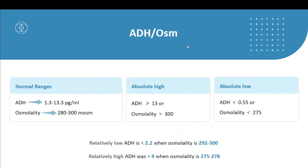So the ranges. You have normal ranges of ADH, absolute high and absolute low. Now, this is important when you look at the labs. If someone's ADH is absolutely high, it's over 13, that counts as a positive. Like this one of the labs, this one's positive. Or the osmolality is absolutely high. Same thing for the ADH if it's absolutely low, less than 0.55, or the osmolality.